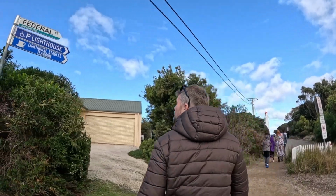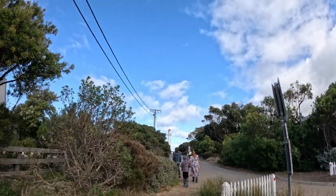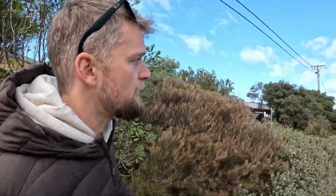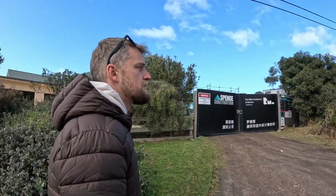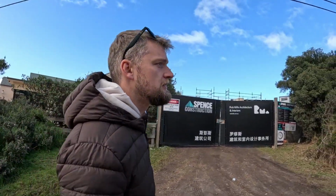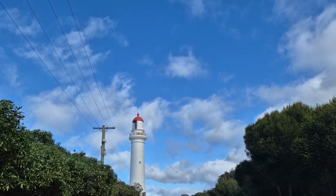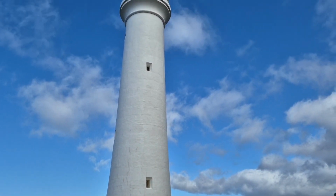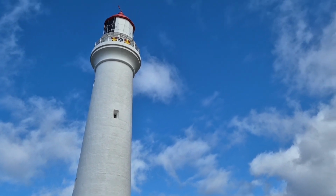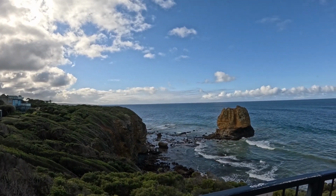So you got a lighthouse? A lighthouse up here. Which you can go up, I think, for 10 bucks. But also as a viewpoint, Eagle Rock viewpoint. This is Eagle Rock, is it?